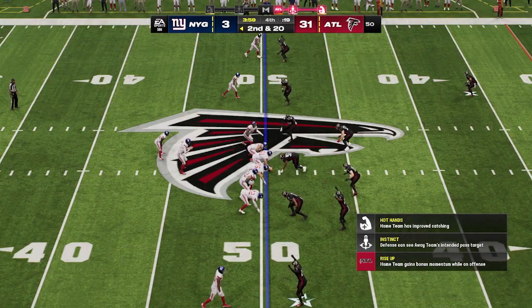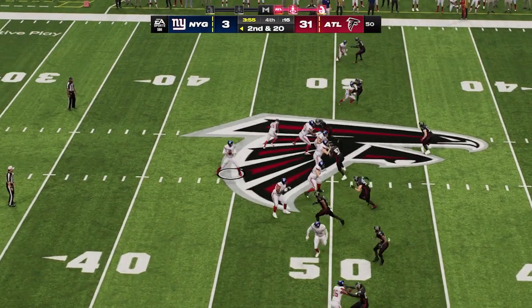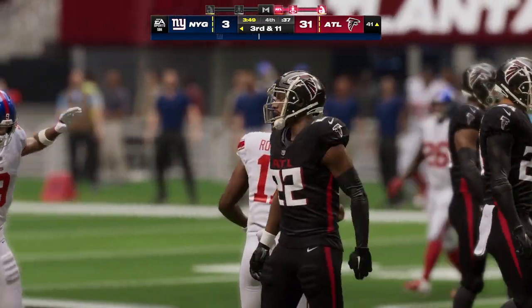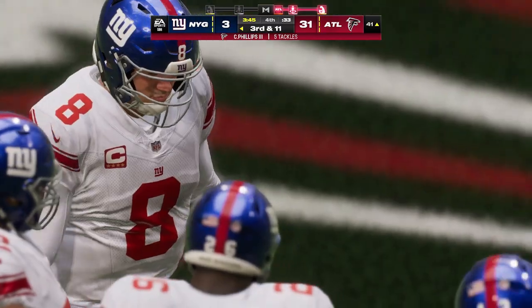And the job becomes twice as difficult now. After the sack, it's 2nd and 20. From the midfield stripe, they'll look to throw. And quickly into the hands of Robinson. So the completion results there in 9 yards. And that's going to lead to a 3rd and 11.